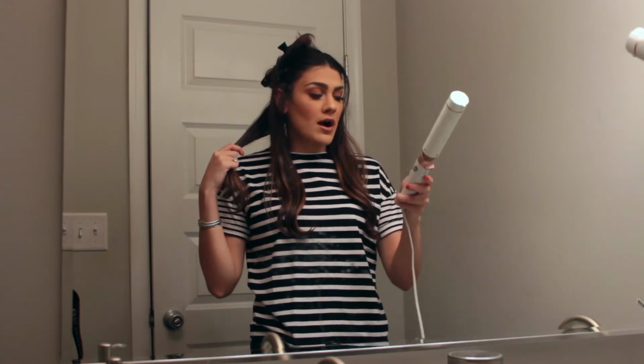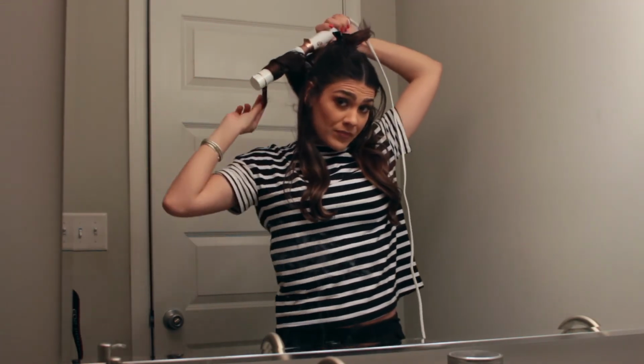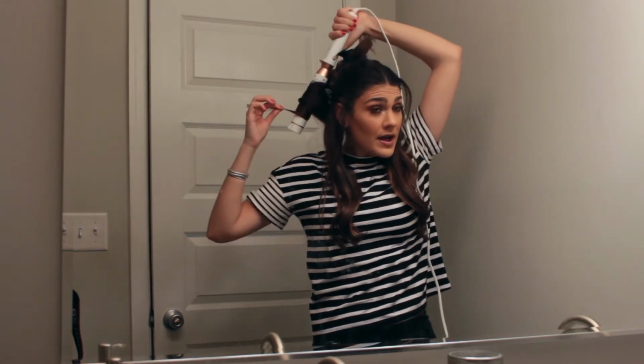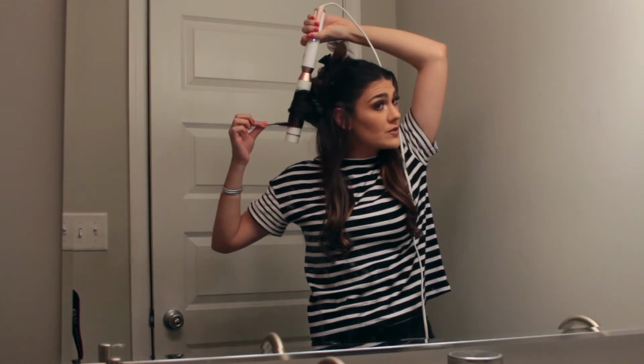This is my T3 wand. I use it on the 4th highest setting. I don't put it all the way up. I always hold it downwards and I curl away from my face, and I leave out about 1 inch, as you can see here.